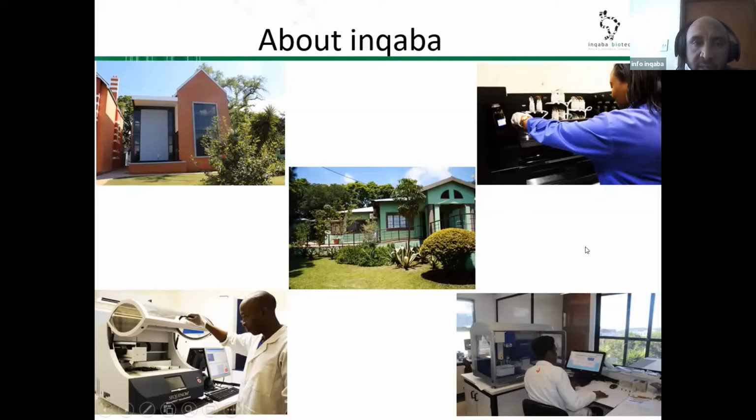As I explained earlier, we have an office in West Africa and also in East Africa. So we serve the whole sub-Saharan continent, and we have a system built in terms of delivering reagents and consumables to the whole of Africa.